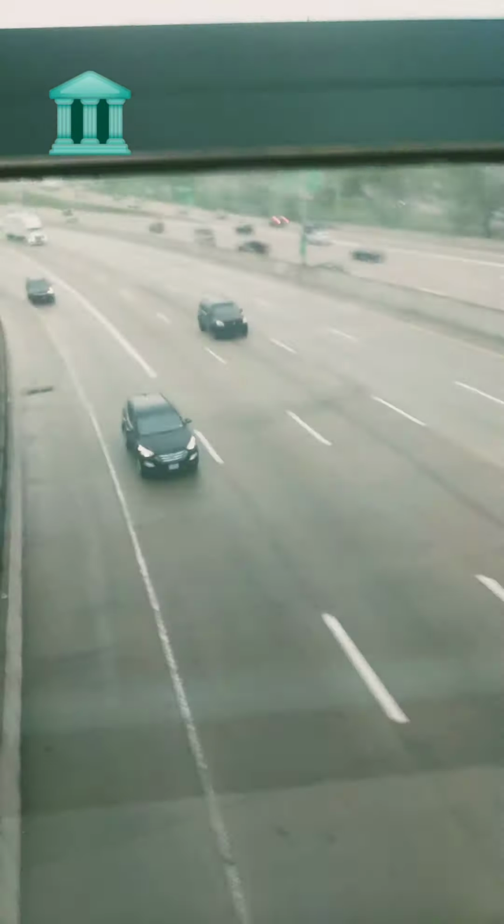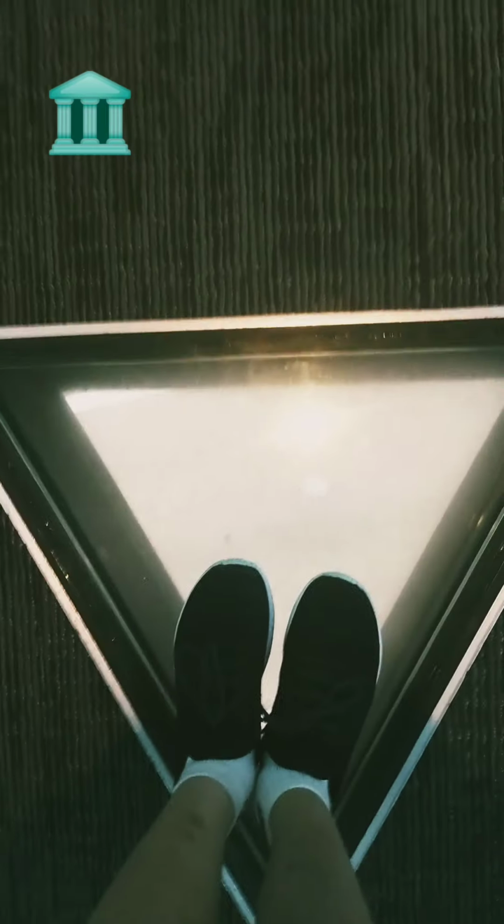So now we're about to pass over an overpass, so I want to show you the cars. You can also look straight down on the cars through shapes in the ground. I think it's pretty neat.